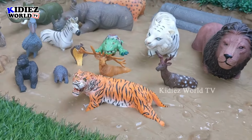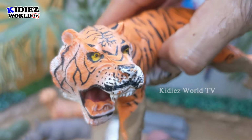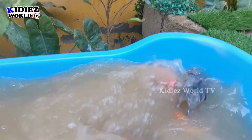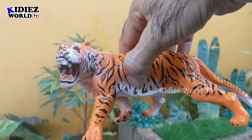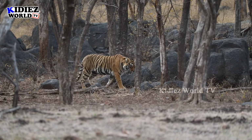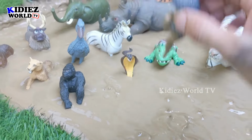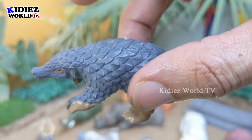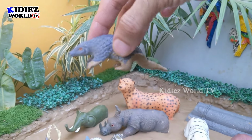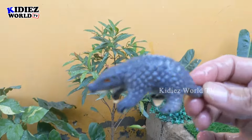Now we have the next one, tiger. And this tiger is no doubt another very big wildcat from Africa. Wow, this tiger is a great and very beautiful animal. Let's make him clean. Here we go, tiger. So let's see what we have next on the mud ground. The next one we have is a very different animal, which is the pangolin. Just see his body structure, his skin. That's a very extraordinary animal from the subcontinent of Africa. Let's make him clean. Here we go, pangolin.